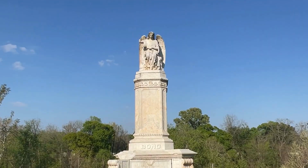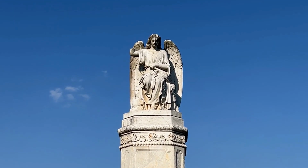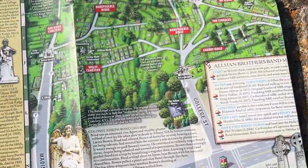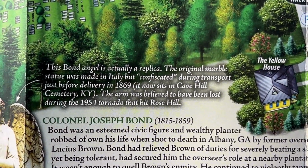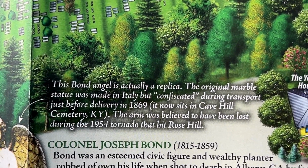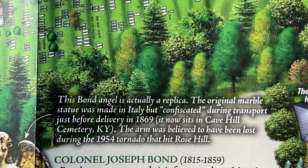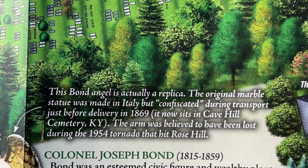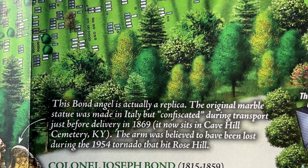But check out the story of Bond on the map. Pretty incredible story involving murder. Well, as long as we're here, I might as well tell you the story. First, a little about the actual angel itself. This particular angel is actually a replica. The original was commissioned and made in Italy and was being shipped over. It made it into Kentucky, and on one of the last legs of its journey down here to Rose Hill, it was confiscated, or basically was stolen. And that stolen angel sits in Cave Hill Cemetery in Kentucky.